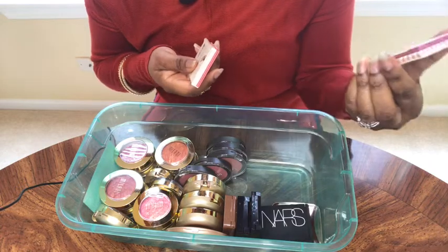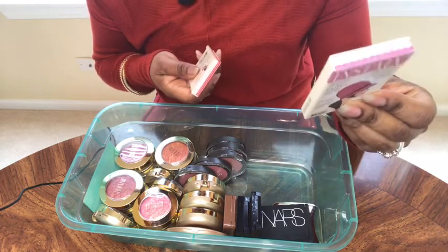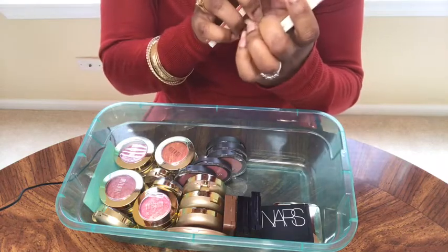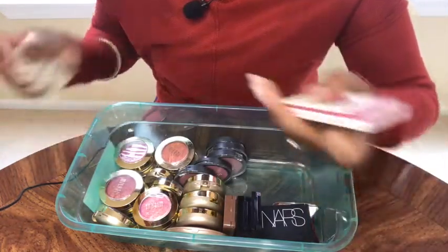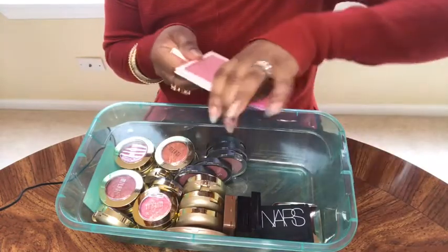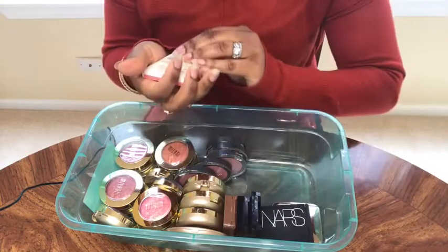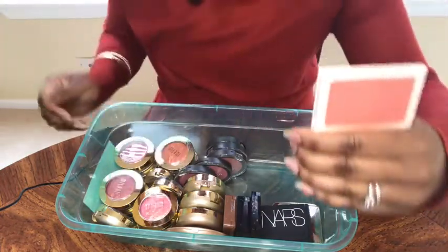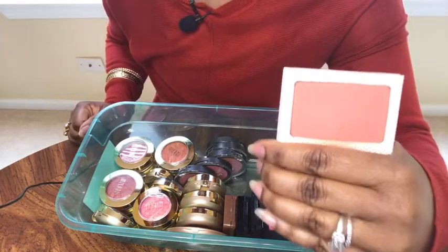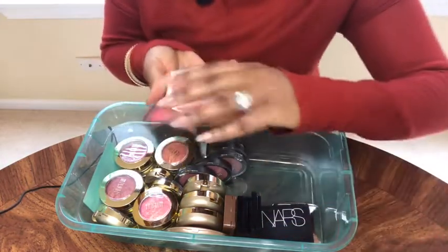This is the Spring blush in the shade Houndstooth. I don't know if you can see that. My lighting is probably drowning that out, but that's that shade there. And then this one is in the shade Swiss Dot, which is actually the one that I'm wearing on my face today. I'm wearing this with another blush as a topper, which I will show you when I get to it.